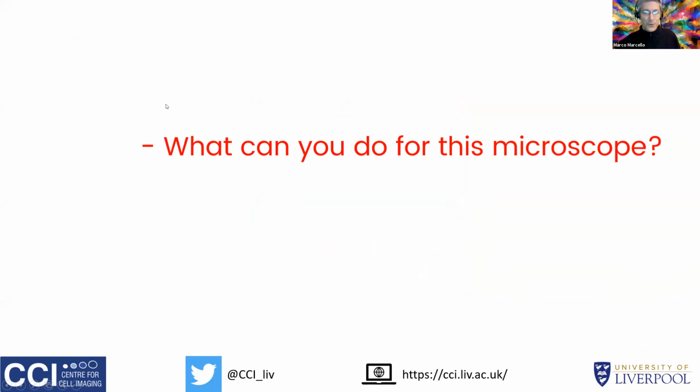Okay, so now the part of what can you do for this microscope. So at least in my view after the training, but I'm really looking forward to the talks of people that worked with this microscope. What can you do in order to improve the sample preparation pipeline in order to get the best out of this microscope? Yeah, so first impression, actually the training has been completed only yesterday.